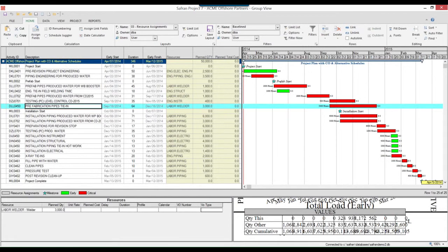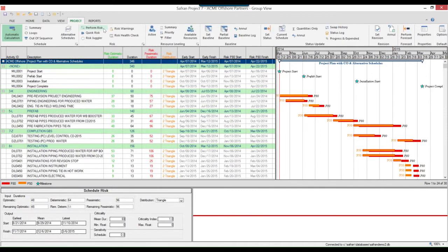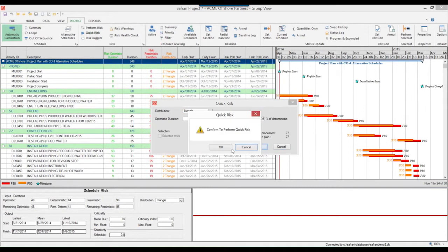Dean also mentioned the ability to risk adjust the schedule. So maybe I built the schedule and I realize there is some estimate uncertainty, some duration uncertainty around that, and I want to understand what that means to my project. I'm going to jump ahead to a risk-adjusted view here, and what we've done is run a simple risk analysis. We have the ability to either enter discrete 3-point estimates for each individual activity, or do a quick risk, where you use percentages to allocate a range of uncertainty across a set of activities or all of the activities. And when you do that and you run the analysis, we'll go ahead and do that again.